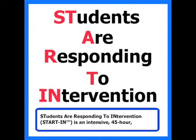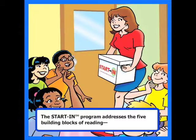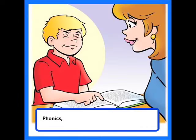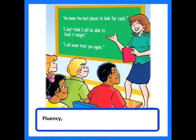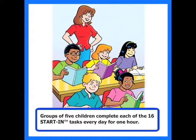Students are responding to intervention is an intensive 45-hour systematic response to intervention program developed by Drs. Judy Montgomery and Barbara Moore. This evidence-based program is for struggling readers in grades 3 through 8. The START-INT program addresses the 5 building blocks of reading: phonemic awareness, phonics, fluency, vocabulary, and text comprehension. Groups of 5 children complete each of the 16 START-INT tasks every day for 1 hour.